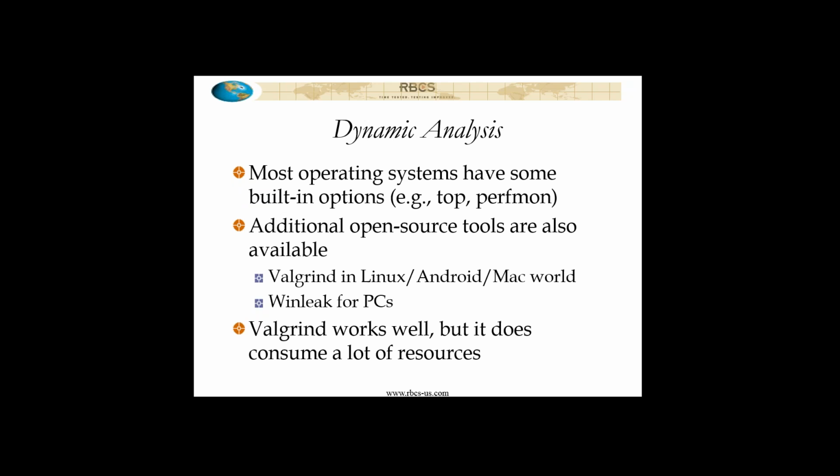Dynamic analysis. So dynamic analysis tools can be very useful. Trying to keep an eye on what's going on with the system while you're testing it. Of course, this is always necessary if you're doing reliability or performance testing, but it's also not a bad idea to do that while you're doing regular functional testing, just in case you stumble across some particular transaction or activity that weirds out the system in some way.